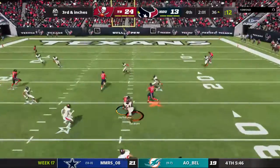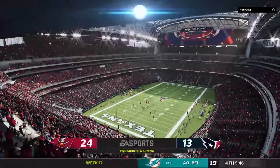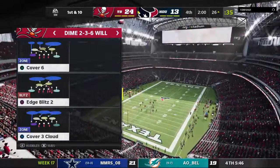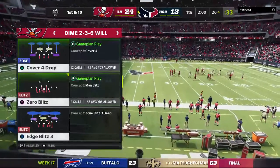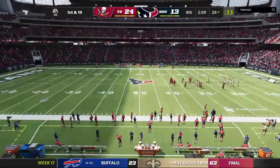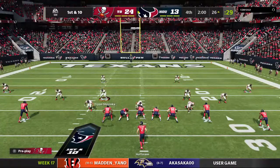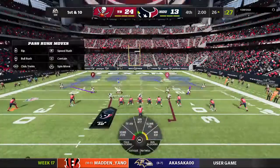Flush to his right. And this is going to lead to another 1st down as the tackle's made at the Bucs 26. 2 minutes left to play in this football game here on EA Sports. So it's Texans football as we welcome you back. They've got a 1st and 10 as they search for a late score.